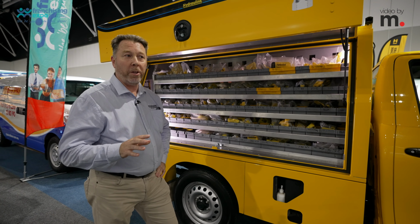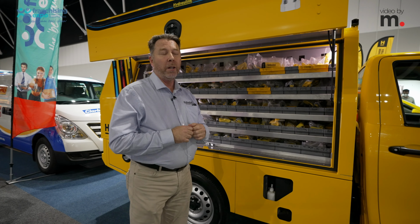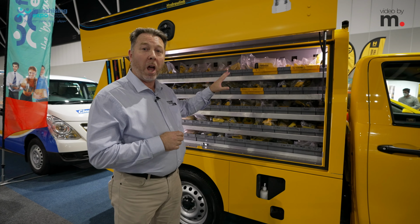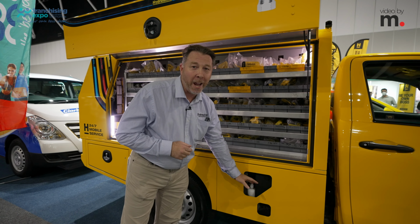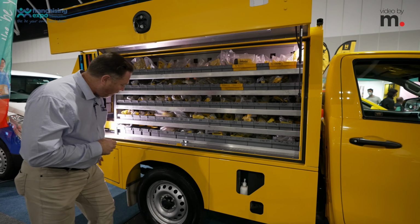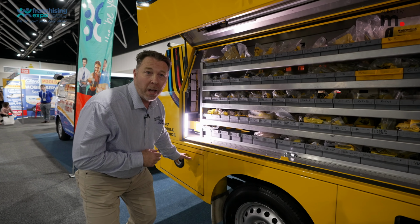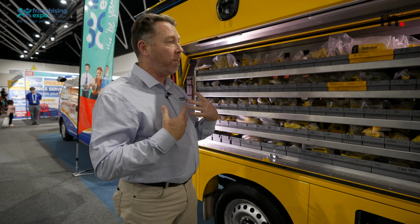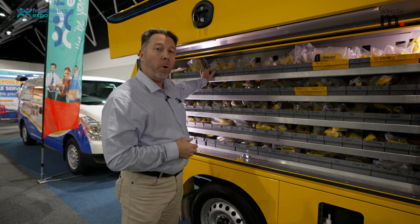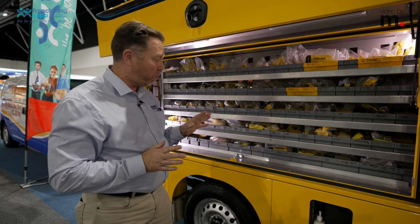We try to maximise the space as best as possible in these vehicles because they are operating to their maximum load and weight bearing capacity. So we have little secret compartments for hand washing, water reservoirs. In here will be safety triangles, reflective cones to set up in the work environment so our technicians are safe, the reflective vests. Now, this is where we store all the fittings. This is a little secret as to how we maximise our space.